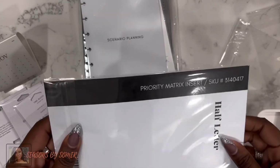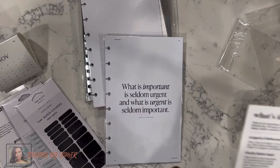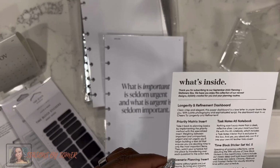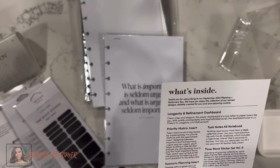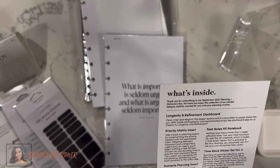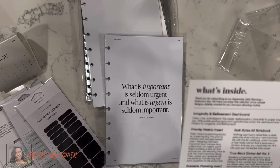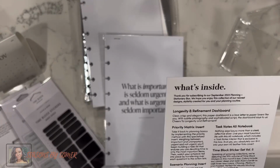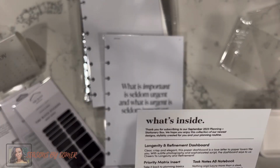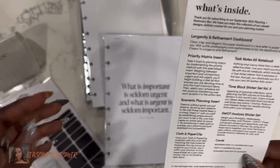And so this is a priority matrix insert. What this includes is we're taking it back to planning basics by implementing the priority method with this specialized insert, weighing between the important and unimportant, urgent and not urgent tasks. You'll begin building a task list that ensures that you're devoting time to only the most important items. Then watch your schedule fall into place by transferring over each quadrant to the action items.